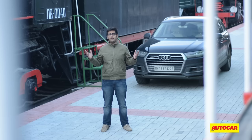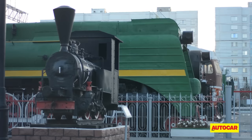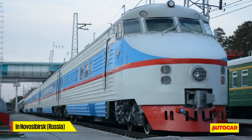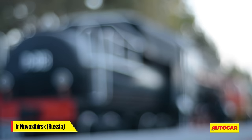Here we are in a museum that's dedicated to the trains that ply on it, and it's in a town called Novosibirsk, which is the capital of Siberia. Now, this town, interestingly, also exists because of this rail route. In the late 1800s, when they were developing the railway line, they couldn't find a way to cross the river Ob. This was the only point they could do it at, and 100 years later, it's grown to become the third largest city in Russia.